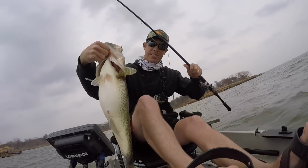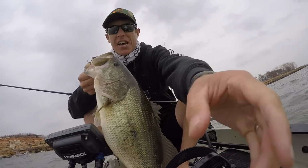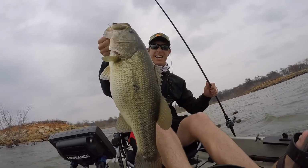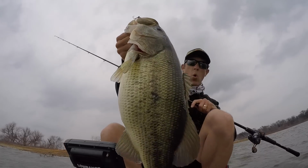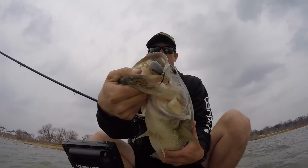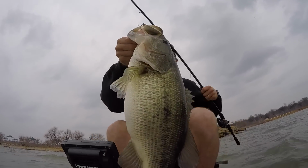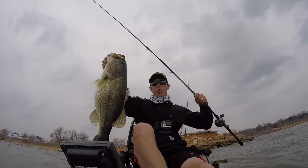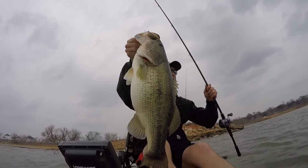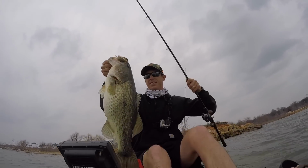This is a giant. Oh my gosh, look at that pre-spawn fatty. Oh, yes. Yes, guys, yes. Look at that monster. Look at that, baby. Look at that crawfish crank. Just had it sideways. That's a monster fish. That's pushing 7 pounds right there, guys. 7 pounds in a kayak on a windy day. Got it done, baby.